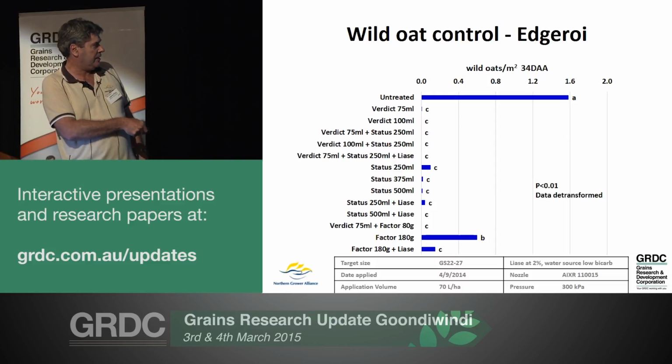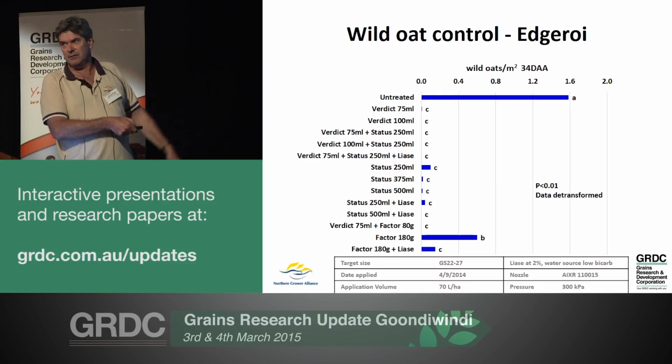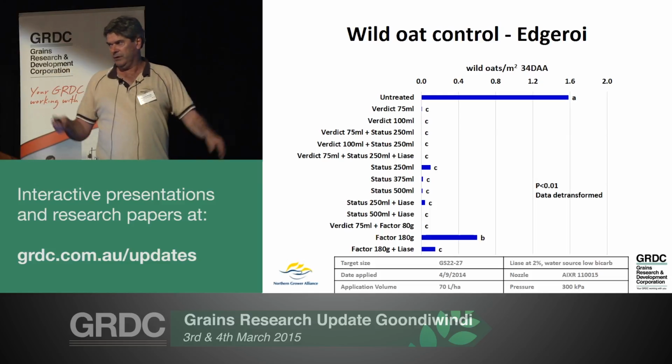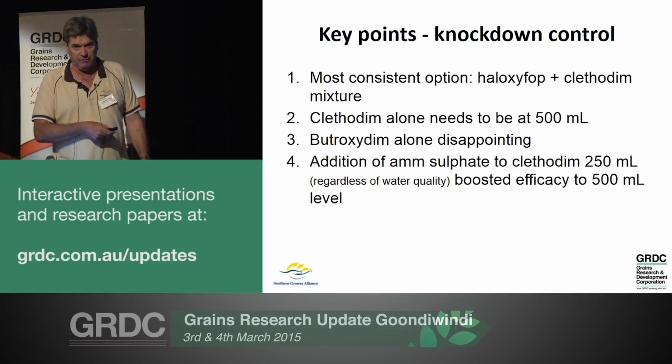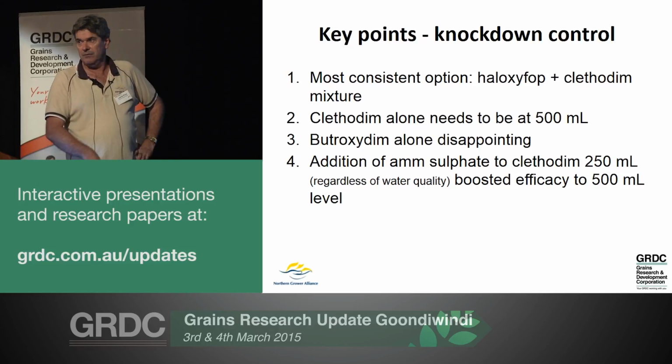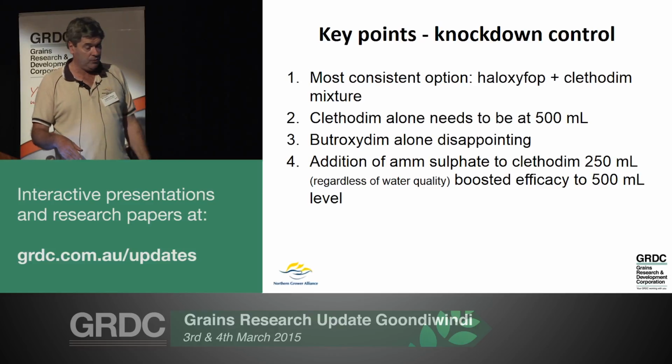The only thing that stood out was the Factor. We just had the high rate in there, it still didn't work. So pretty clear from these results that Factor's not going to work on our wild oats up here, not from our experience. As far as adding mixtures or Liaise go, you really can't improve on what the Verdict low rate was giving you on its own, so it's not going to tell us any more.